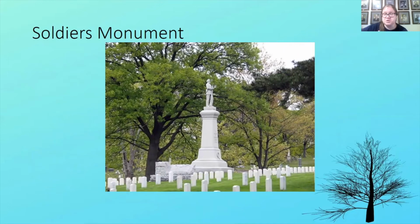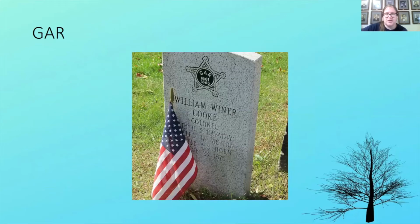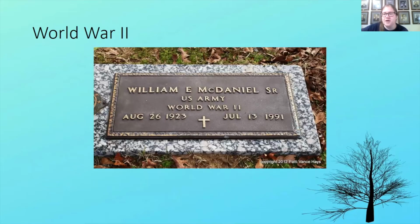So here's a soldier's monument in a cemetery. Arlington is a great cemetery to go to, but also Gettysburg. The cemetery in Gettysburg is a really, really cool one to go to. If they're part of the GAR, they might have a GAR symbol on their tombstone. World War II, and I believe the Vietnam War and all that kind of stuff, get the bronze plaques, which the United States military and the veterans provide.